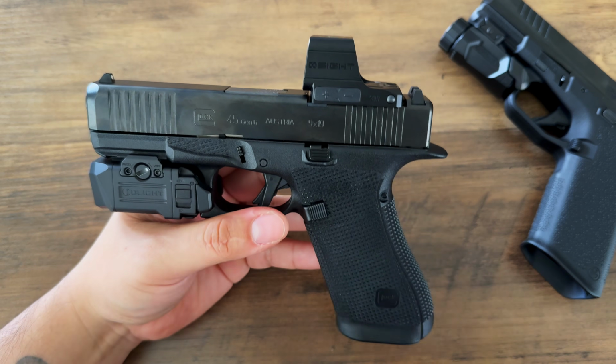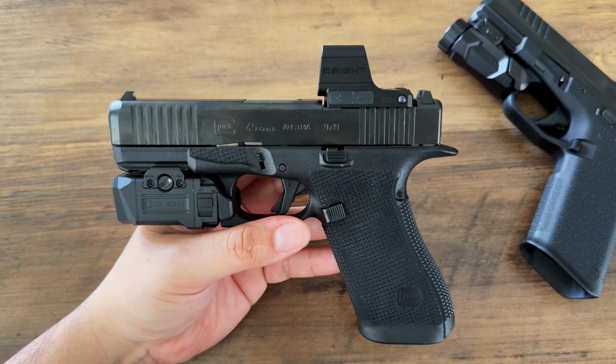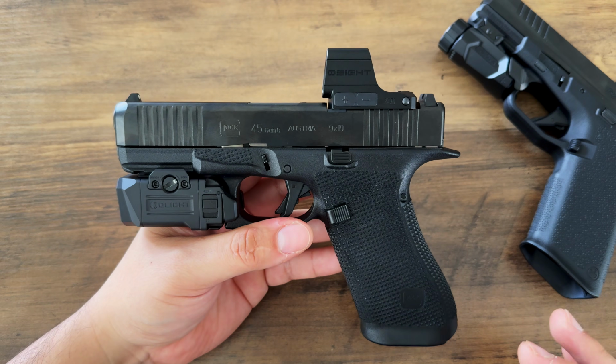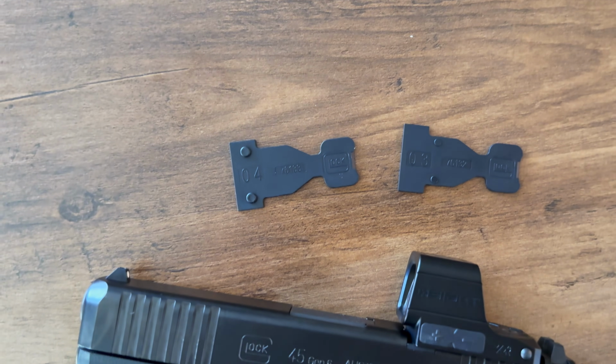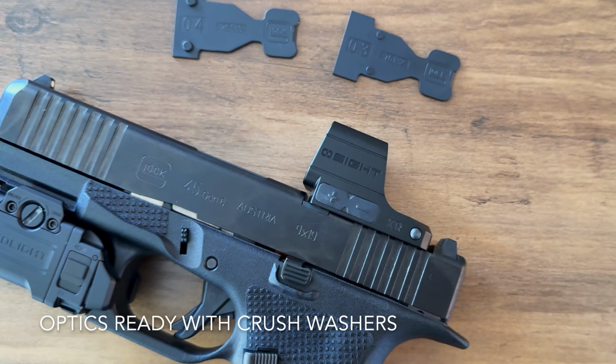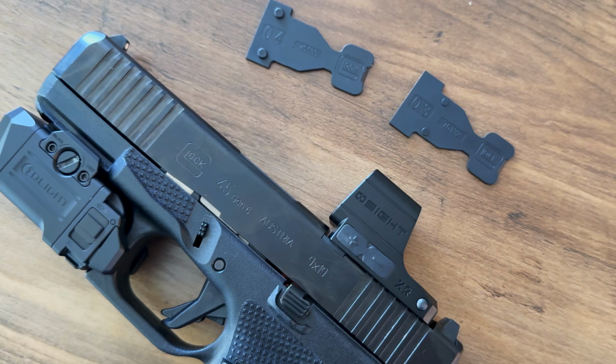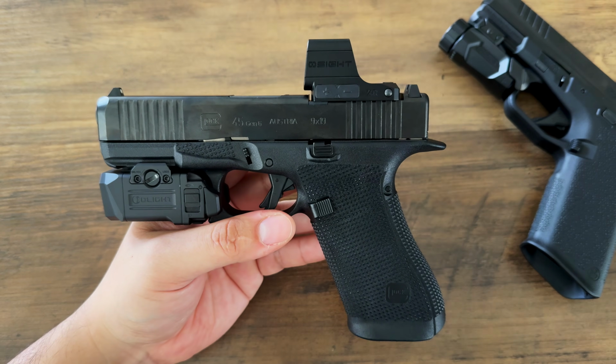And then the optic plate system on this was actually changed by Glock recently. They went away from their MOS system. And now this is something I would say was more of a change, not really an upgrade, because you still need something in between the optic and the gun. Although they don't call them adapter plates, they call them crush washers now. You still have to put something in there to get you to mount that optic.